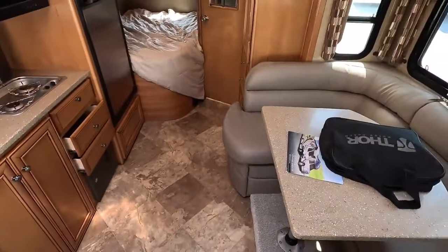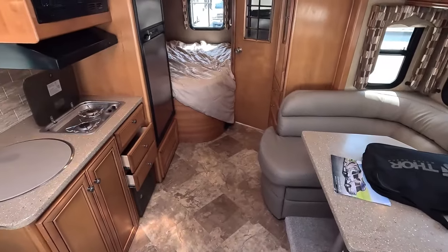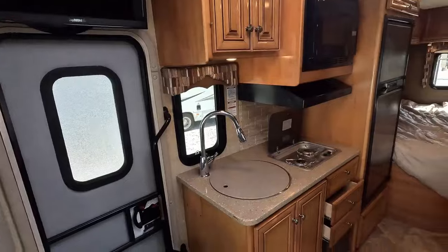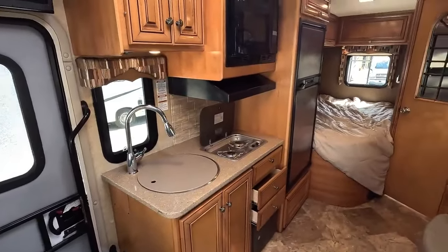Anyway, nice opening area in here. There's no smoke or pet odors. TVs, which do work, I just didn't put them on. I'm sorry about that. I was just being lazy, I guess.